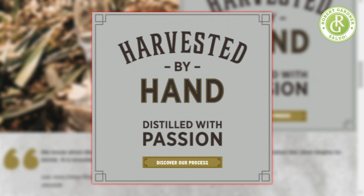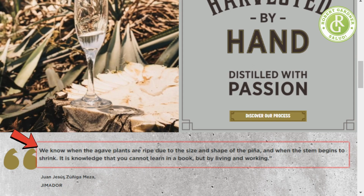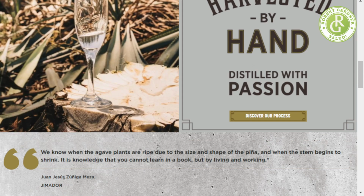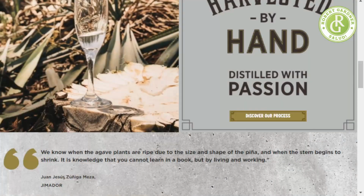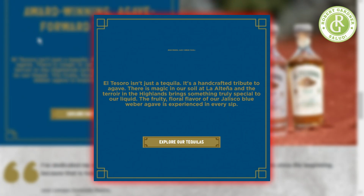is harvested by hand, distilled with passion. We know when the agave plants are ripe due to the size and shape of the piña, and when the stem begins to shrink. It is knowledge that you cannot learn in a book, but by living and working. God damn it. Why do you have to have knowledgeable jimadores pulling on my heartstrings, making me feel, really? Come on now. You're making me wax poetic about a piña? And that's by Juan Jesus Zuniga Meza. Just absolutely amazing. Do you see how, and this is me, I love practicing my Spanish and a little bit of pronunciation. Award-winning El Tesoro isn't just a tequila, it's a handcrafted tribute to agave.